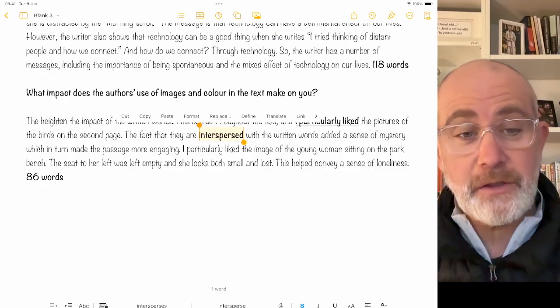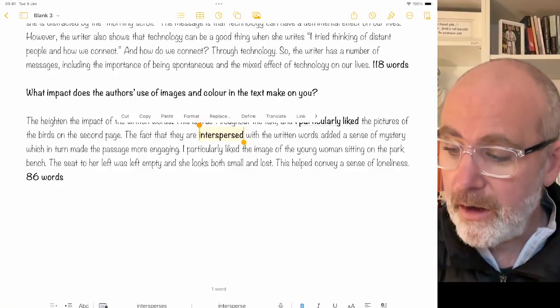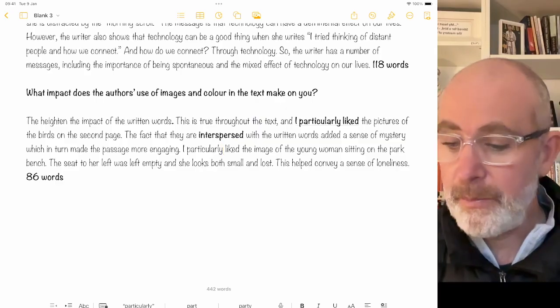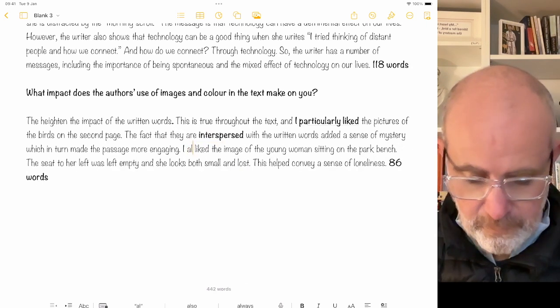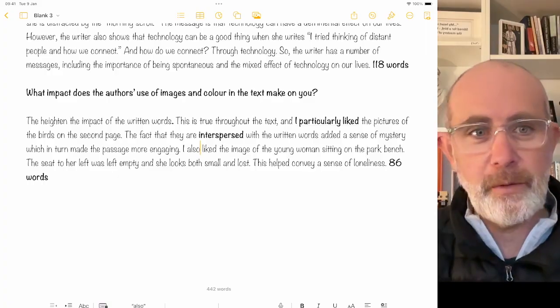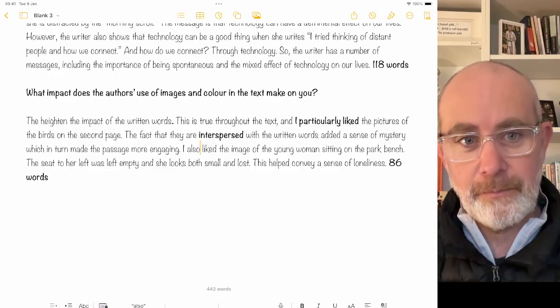That's really good. You're trying to explain your point. And then another part. So again, look there, I particularly liked. Now, that's there twice. So maybe on rereading, you go, do you know what? I'm going to get rid of particularly, and I'm going to put also. An examiner loves to see if you draw a line through a word and you put a better word in, or you don't want to be repetitive. That's a sign that you're editing your own work, and that's a sign of a really good writer.